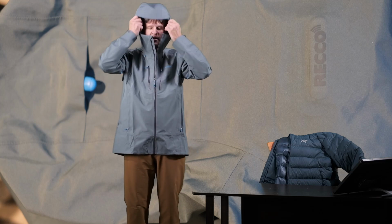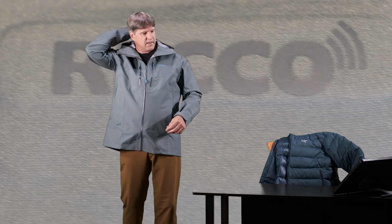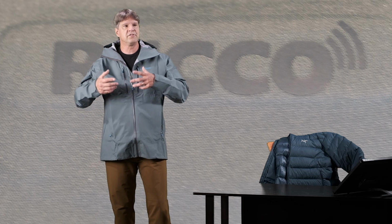it has a Recco reflector. The Recco reflector is basically a little device that they seal into the fabric of the jacket that is used to help track you if you're lost in the mountains. If there's an avalanche, or if you're just missing or lost, there's a helicopter that has a special device in it that sends a signal down that reflects off of that and comes back to them so they can locate you. So it's pretty cool.